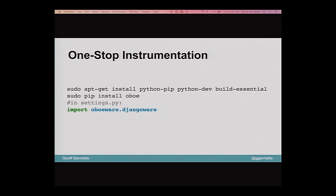They're nice because the instrumentation for these tends to be sort of a one-stop thing. You just drop the packages in, and like this is a Django setup, you just import it at the top of your settings.py file, and it patches itself into place.